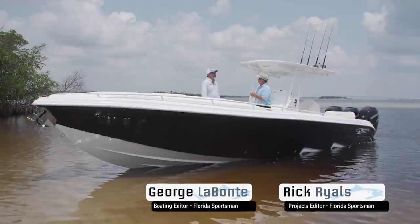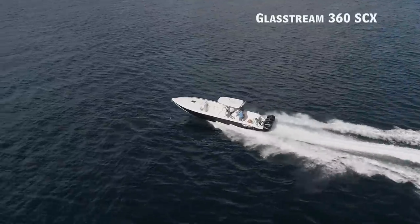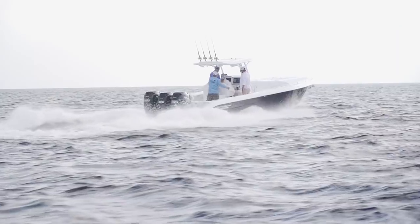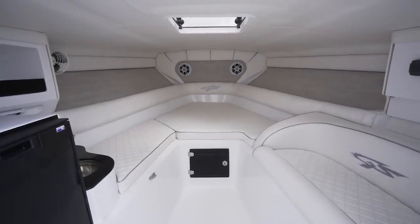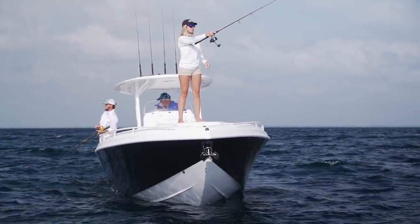George, welcome aboard the Glasstream 360 Sport Cabin Extreme. This boat screams adventure at me. You know, a boat this size, there's so much room in it, and really you're not sacrificing a lot to have this forward cabin here, and you can get up there and walk around on it. So we opened up and looked inside, there's a lot going on. Why don't we take a look?